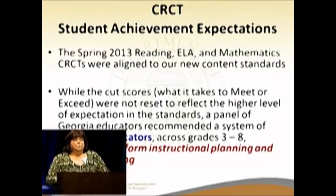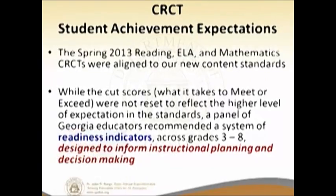So these readiness indicators are there to provide a coherent system across grades 3 through 8 to say this is where we need to be shooting for. We need to start ramping up the rigor and getting kids not just to 800, but to a point above 800 to be ready for what's coming in 14-15.